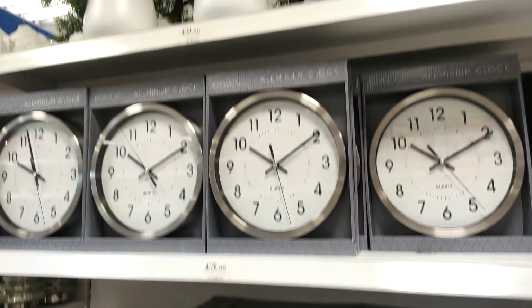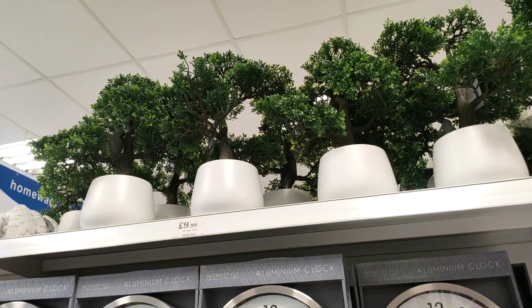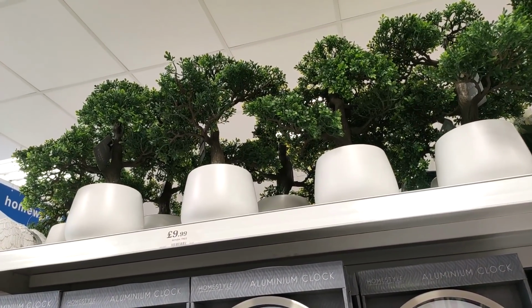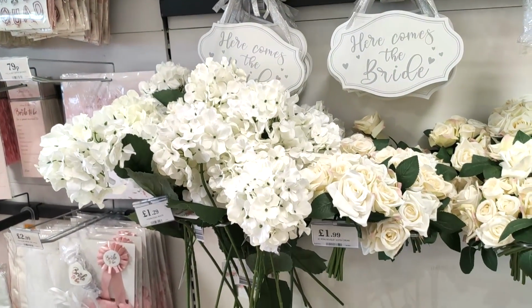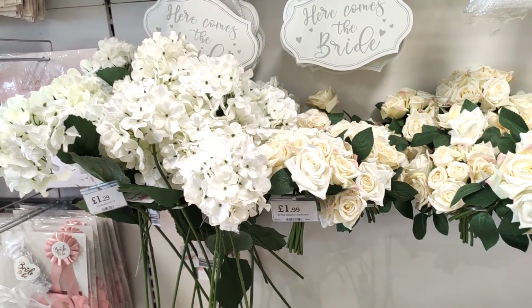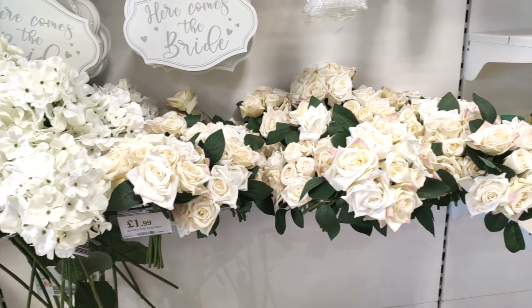Again, I feel like all their photo frames are really reasonably priced, and I do like that. I think it's supposed to be a bonsai tree. It seems a little bit big. I don't know what it is. I'm terrible with naming plants, as you know. But they were £9.99. They were in there last time, and I did really like them.